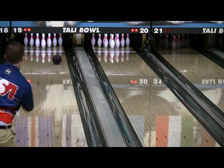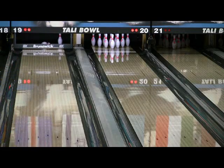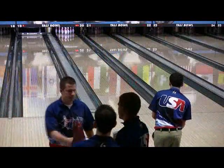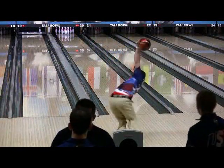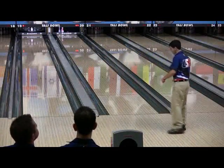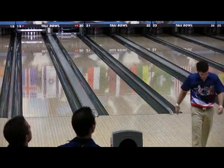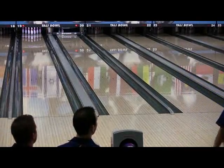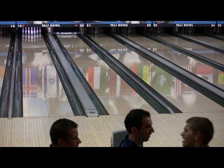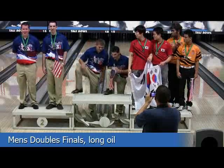If this is a strike, he still needs a 7 or 5. So just a few pins a count. He should just throw it up the middle of the lane here. Yeah. He needs a 6 count to win. And he got 7. So he made it interesting. So the final score is Hansen and Koff 428. United States of America.